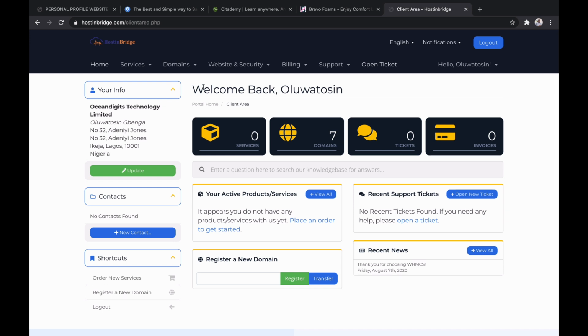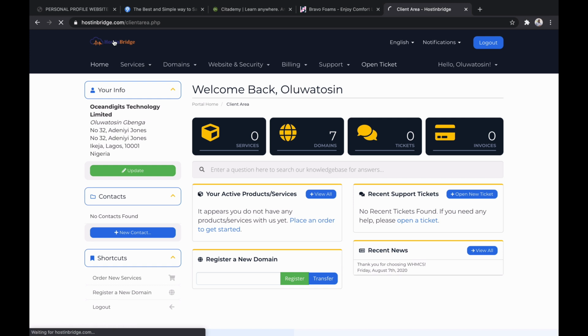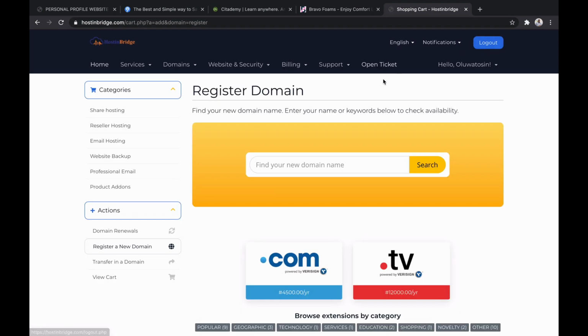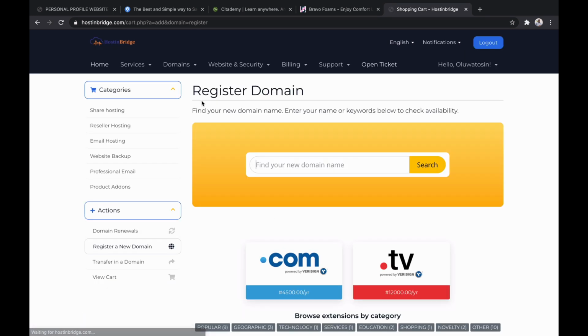To look for any domain, I can actually search from the home page directly. This is the central home. I'm already logged in, so you can see. I'm clicking here: find your new domain here.